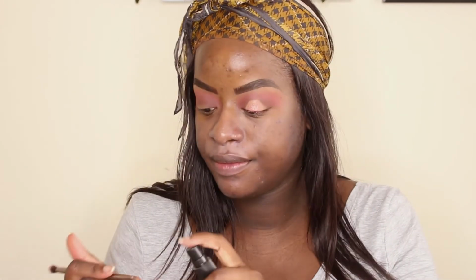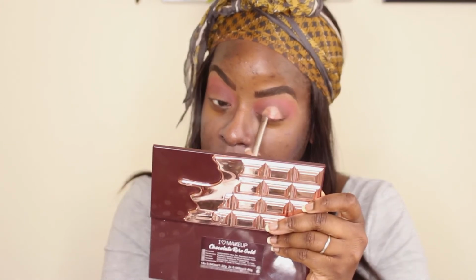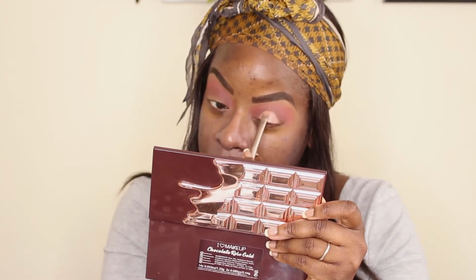You can also spritz your brush just with some Fix Plus or some water just to get it to adhere a little bit better. Alright, glitter eyes are pretty much on now, so I'm going in to help blend that in. And I'm going to go into that brown shade, and hopefully use that to blend that in without knocking off all this glitter.